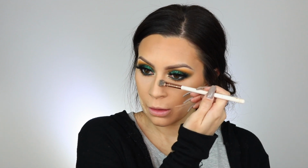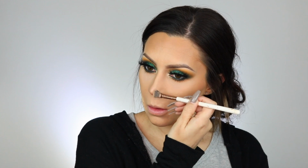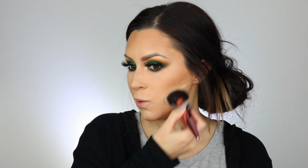Okay, I'm gonna clean up a little bit with the number 03 Milani banana powder. I'm going to use that to contour my nose too, because it's not that much of a warm tone that I can't use it, so. I'm going to wipe off this powder before I forget. Gonna lightly dab into it.